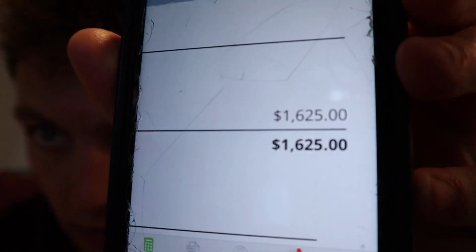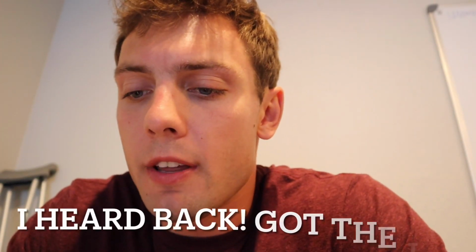This is my estimate software. It's called Joist. $16.25 is what we quoted that job. Still waiting to hear back, but I feel really good about it.